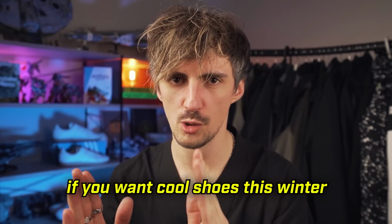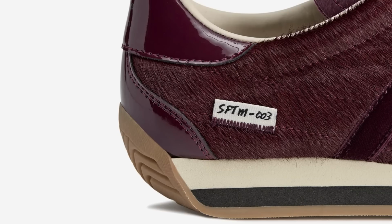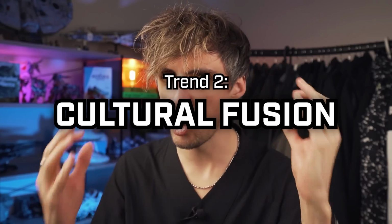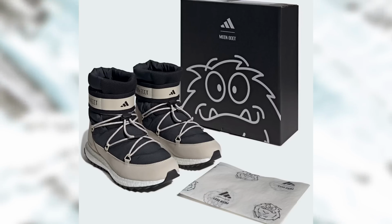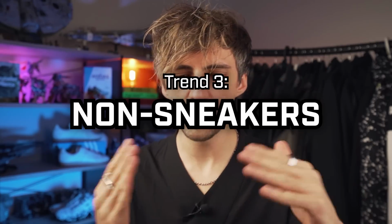Trash. Okay, quick recap. Three things to look for if you want cool shoes this winter. One, texture, materials you want to reach through your screen and touch, and contrasting materials which elevate a shoe past normalcy. Two, cultural fusions, blending one use case, aesthetic, inspiration with another, even if it seems disparate at first glance. We're giving old styles new ways to be worn. Three, smarter styles, derbies, boots, loafers.